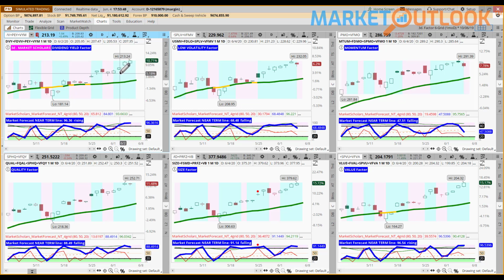It's interesting to note because a lot of folks haven't really been concentrating on those areas so much. They've been more excited about the cloud computing plays and some of those software stocks, a lot of those FANG names that have been doing so well over time. Well, if we look at a 1 month look back basis, you're now seeing that momentum is only up 7.78%, whereas the dividend yield factor is up 10.7%, the size factor is up 15%, and the value factor is up 15%.